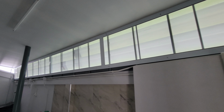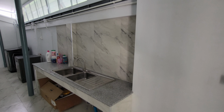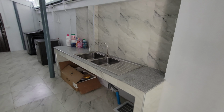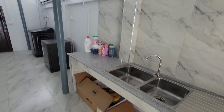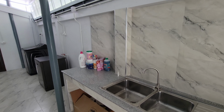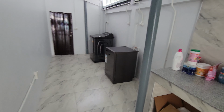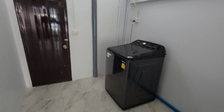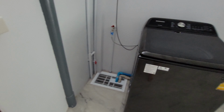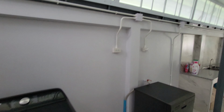The screens are in up above. Tiles all finished, granite's in. The cooktop is in a box still down below because we'll just move it up and down here. We're building a shelf for it. And the dishwasher and washing machine go into the Thai outdoor bathroom. Everything drains into the drain system that goes out to the street.